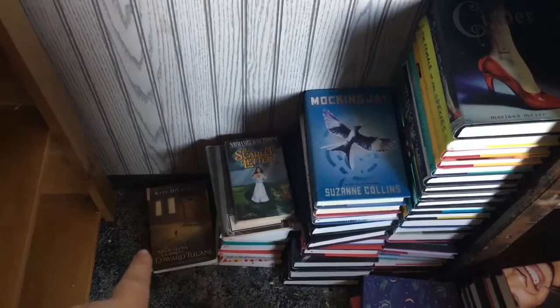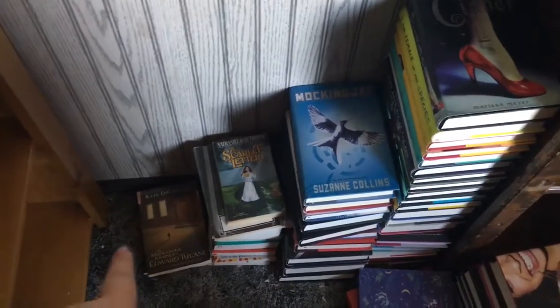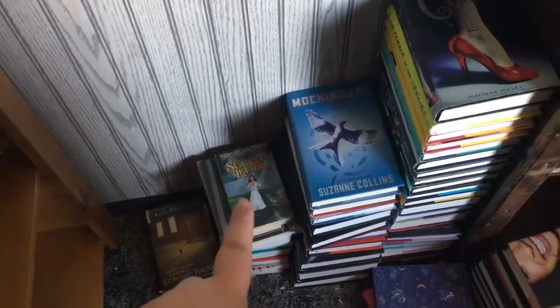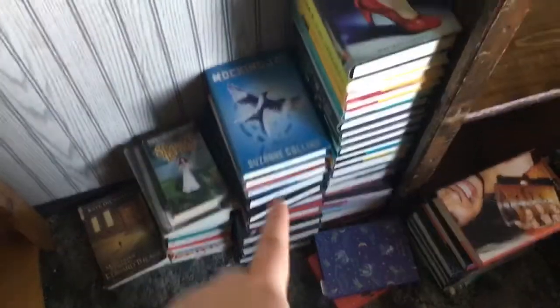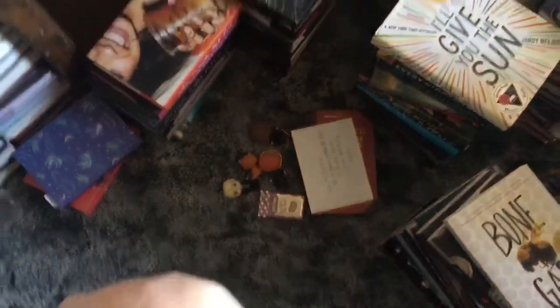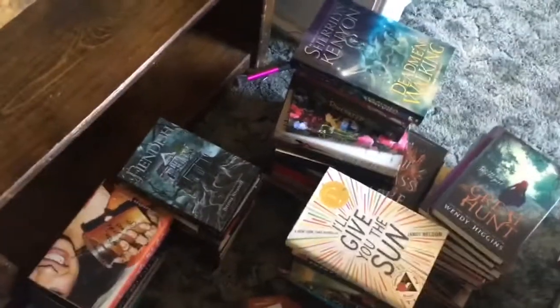Over here, those small ones in that corner are pocketbooks that I have read, like tiny books. These ones are paperback tiny books that I have not read. Those two are tiny books that I have not read in hardcover. All of those are hardcovers that I have read. That's my Harry Potter stuff. All of these right here in this shot are hardcovers that I have not read.